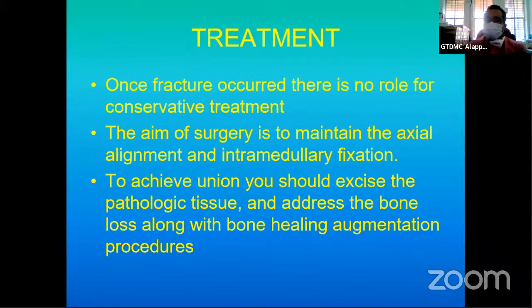Then why a nail? Because it's a load sharing device. That means once you put a nail inside the cavity, the forces passing through the bone are partially shared between the implant as well as the bone, so that the normal physiology of the bone is maintained. While in a plate, that is not so. So an intramedullary fixation is preferred to plates. So also you have to maintain the axial alignment.